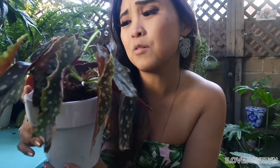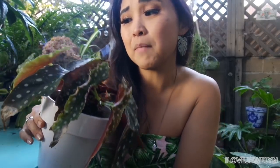Comment down below, guys, if you have this plant. Are you a huge fan of begonias? I have a pretty big begonia collection. Again, this is a rare plant for me, so I don't want to take from it as far as pruning it so much. I don't know. We'll see.